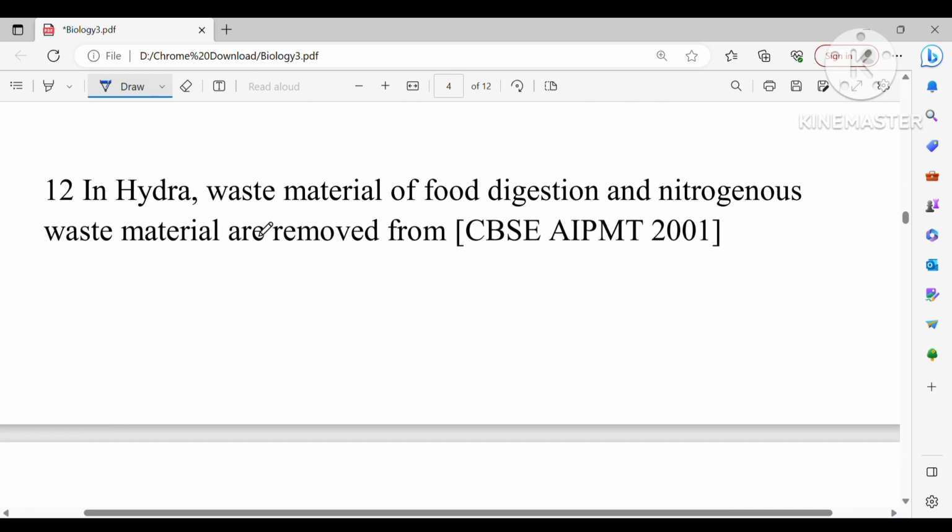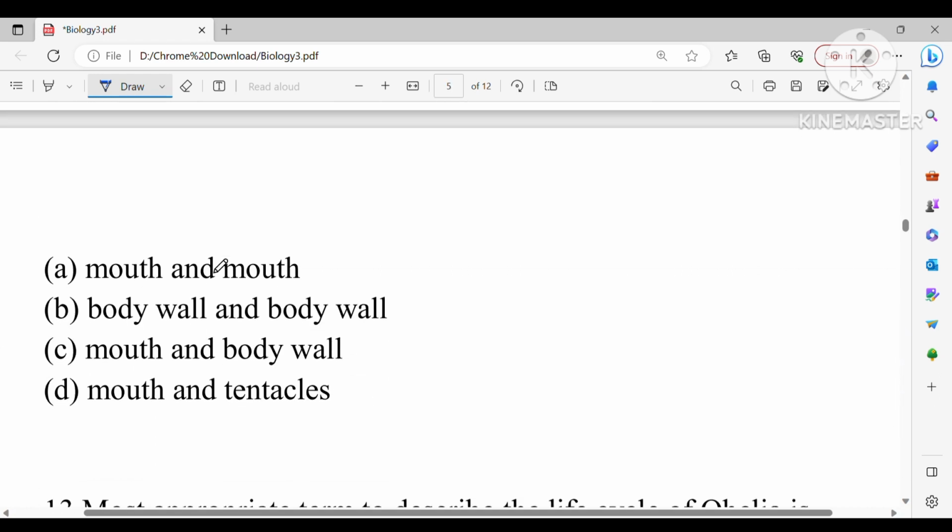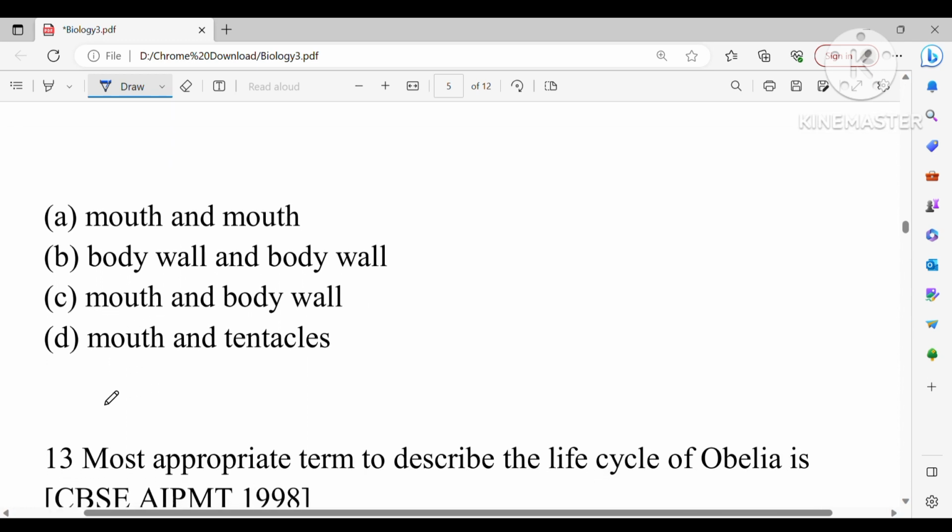In hydra, waste material of food digestion and nitrogenous waste material are removed from option A mouth and mouth, option B body wall and body wall, option C mouth and body wall, option D mouth and tentacles. And the correct option is option C, mouth and body wall.